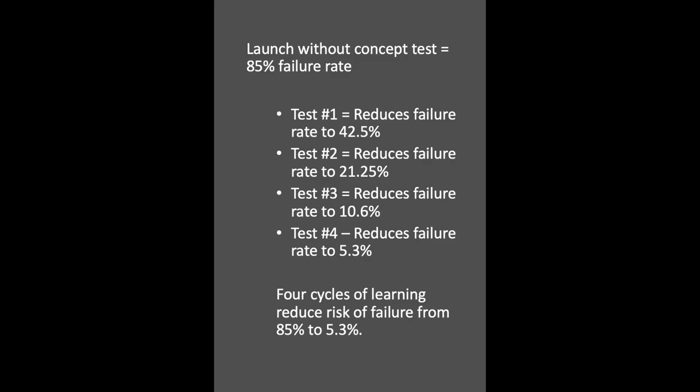Every time you do a cycle of learning, you cut your risk in half. So just doing one test cuts your risk of failure from 85% down to 42.5%. Do it twice, you cut it down to 21.2%. Do it three times, you cut it down to 10%. Do it four times, you cut it down to 5%. Now you've flipped it on its ear. Instead of having an 85% failure rate, you've got a 95% success rate, because you've tested to improve it each time. The chances of coming out of the gate with the correct idea first shot is almost zero. You've got to tweak it, and that's what the Eureka process goes through.